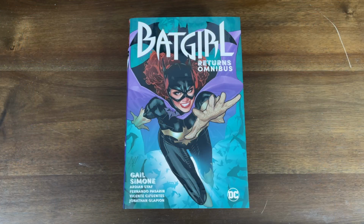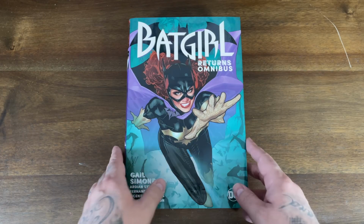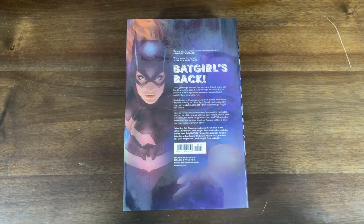All right, we're going to get a lone DC omnibus in this haul. Batgirl Returns Omnibus by Gail Simone. Another new 52 omnibus from DC. I love how they are collecting so many runs from that era.